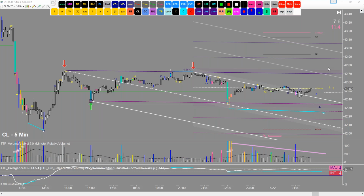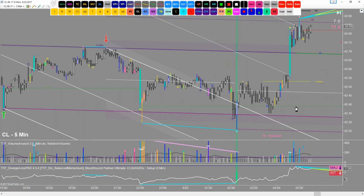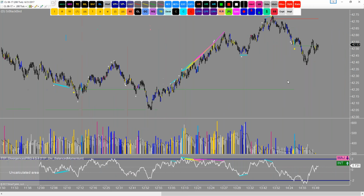All right, let me go through how we can combine all of these tools inside of Bloodhound. So let me delete this. I think you guys are really going to like what I have here.